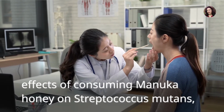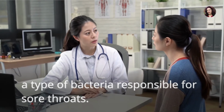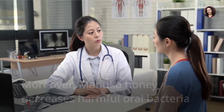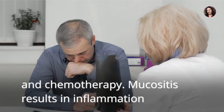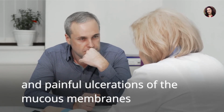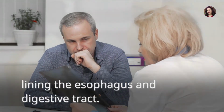Streptococcus mutans, a type of bacteria responsible for sore throats. Moreover, Manuka honey decreases harmful oral bacteria that causes mucositis, a common side effect of radiation and chemotherapy. Mucositis results in inflammation and painful ulcerations of the mucous membranes lining the esophagus and digestive tract.